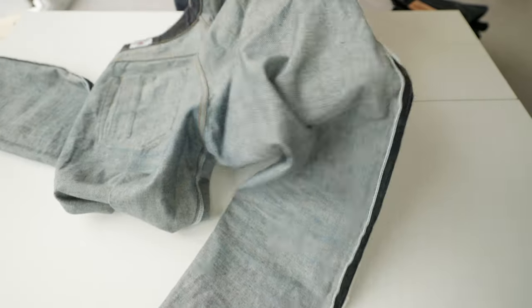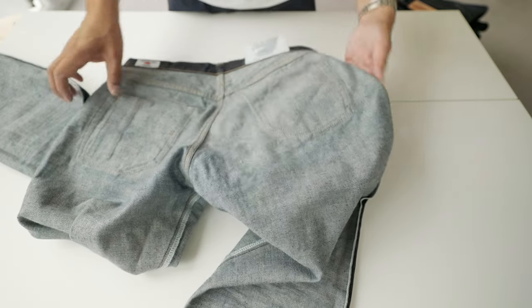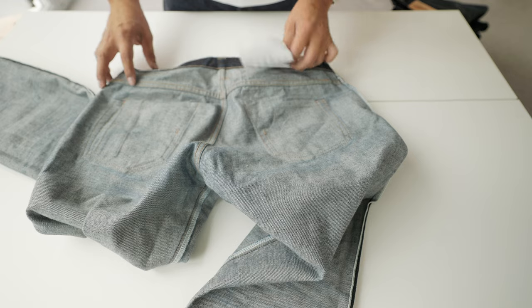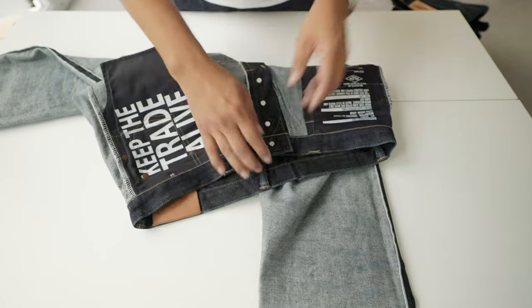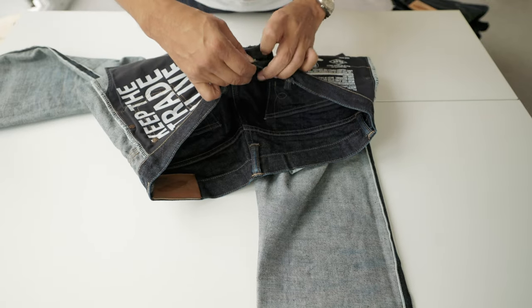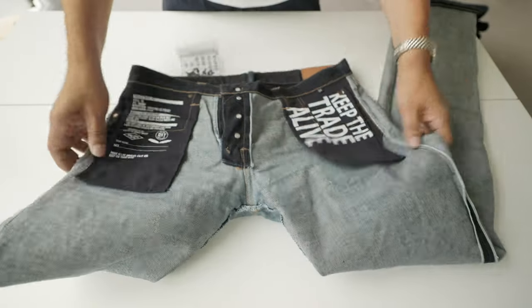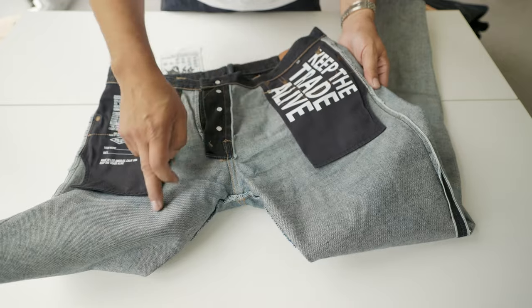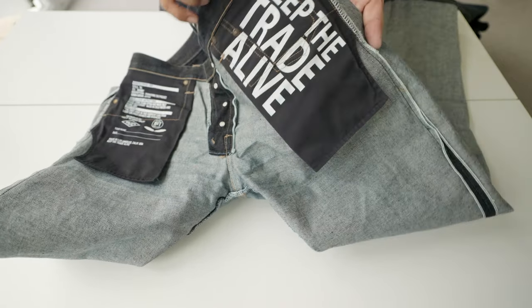I will see some bleeding of the denim inside. I don't know if you can appreciate some bleeding of the denim. I don't wash these jeans very often because I don't give heavy wearing to these jeans really. I go to the office and that's it. Around home, I don't do anything particular. You see more bleeding here. This is a stamp, keep the trade alive.